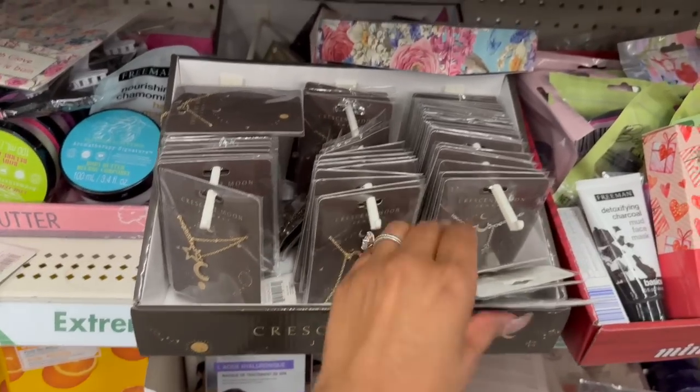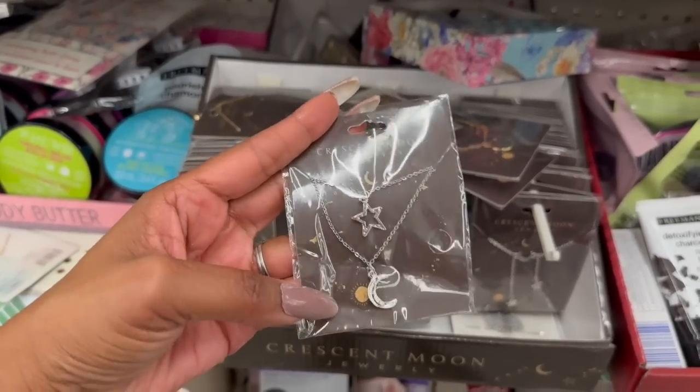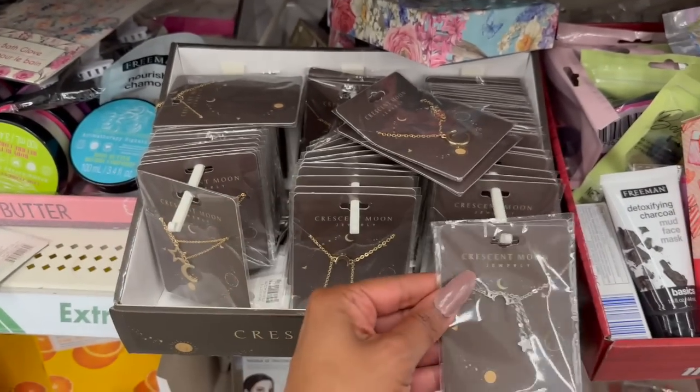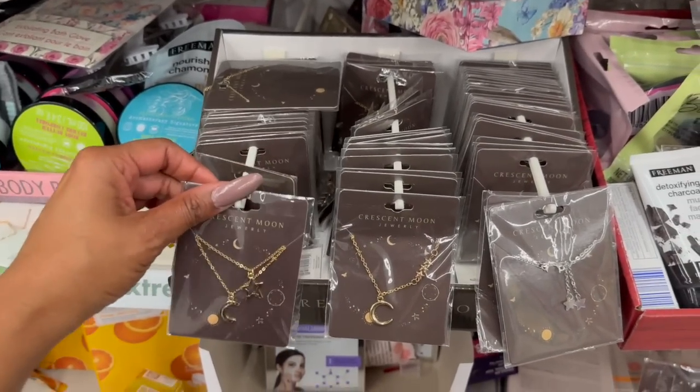These crescent moon jewelry, I have not seen. So they have it in silver and gold. So they have this one with the moon and the star. They have this one with the two stars. They also have this one with the half moon. And then they have it in gold as well. These are really cute. I have not seen these.